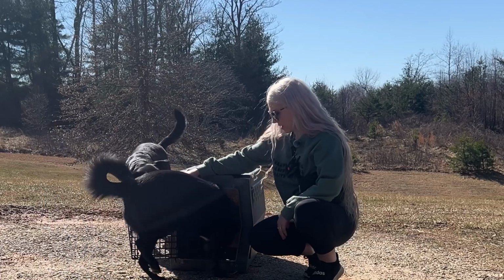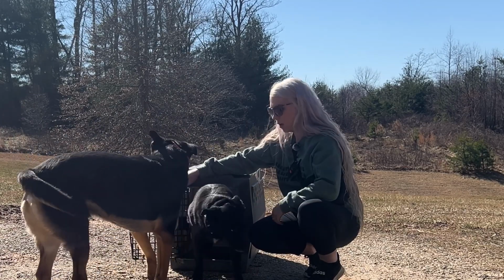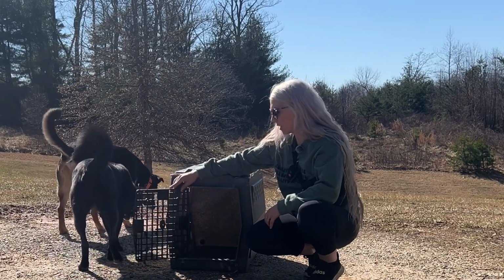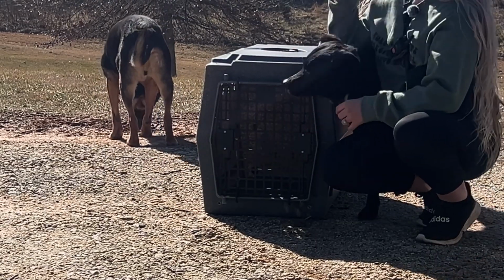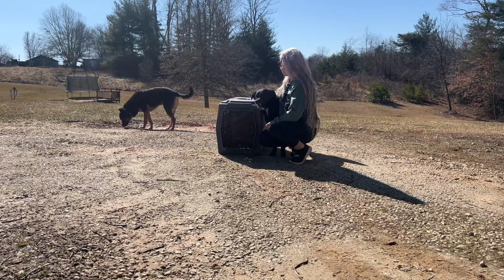Great. And she sort of fits in there. She's gotten a little bit bigger, so it is a little bit tight for her. I don't know that I would really recommend using it for a dog that's quite as big as she is. But this is how the door opens. You can just press it and close it like that. You can also install a lock on it if you wanted to lock this crate too.